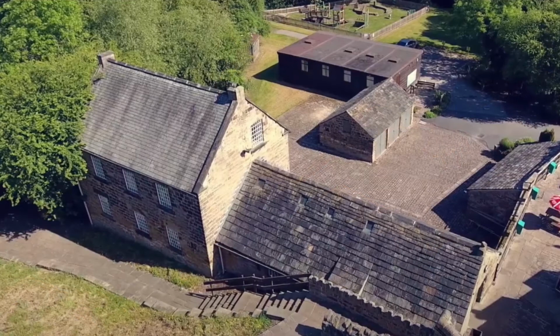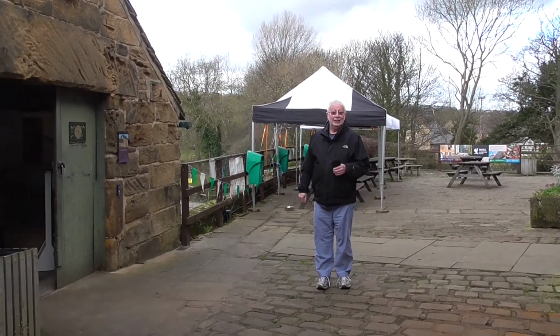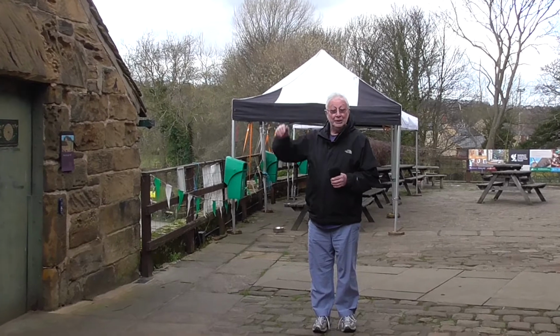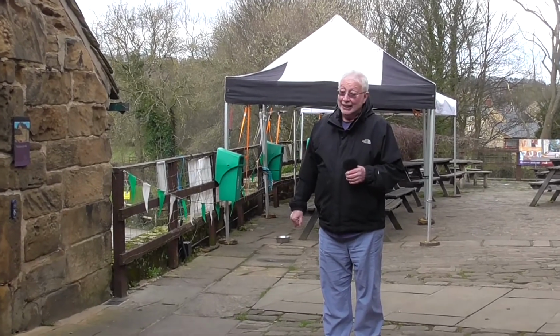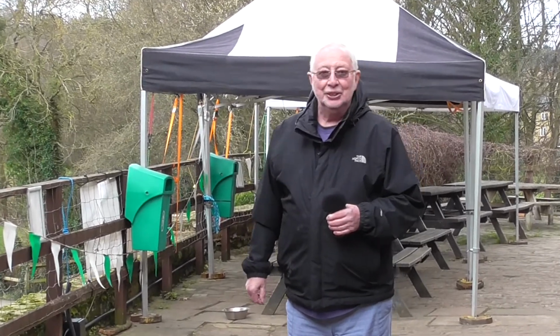Well, we're coming to the end of our visit to Worsbrough Mill and Country Park. Hope you've enjoyed it. But what we haven't done here is look at actually what this building was for in the first place. Get the word mill, that's it. What's a miller? Grinds corn. Let's go and talk to him.